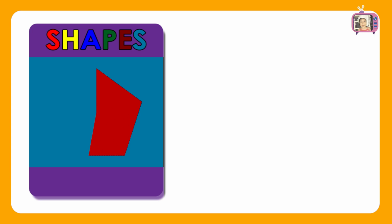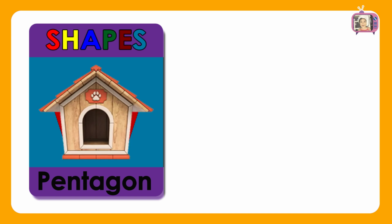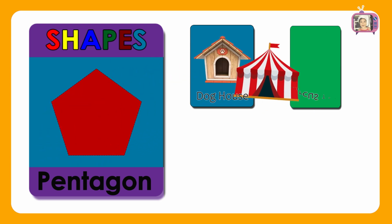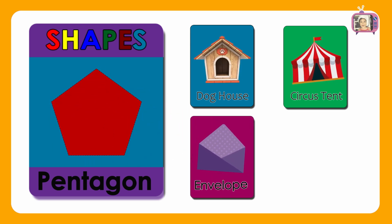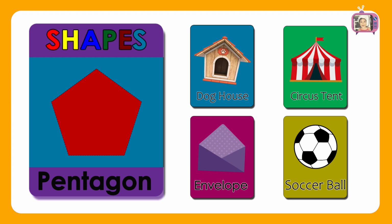Our last shape is... It's pentagon. Can you find something pentagon-like around you? A doghouse. Brilliant! A circus tent. Fantastic! You are right! An envelope. Excellent! A soccer ball. Outstanding! Pentagon can be spotted everywhere.